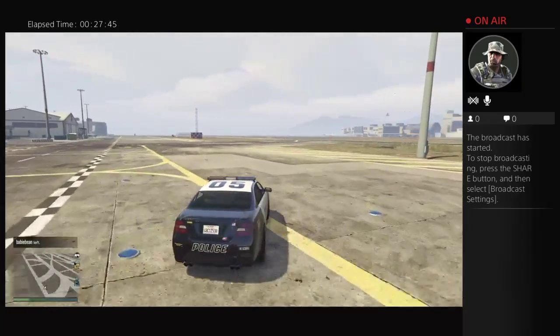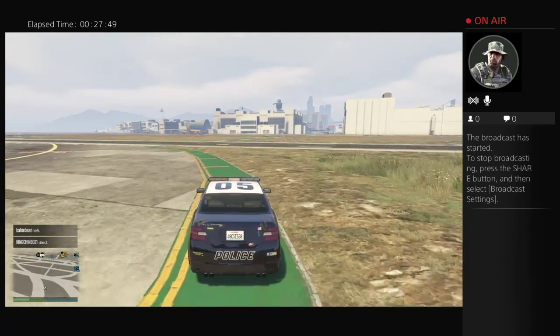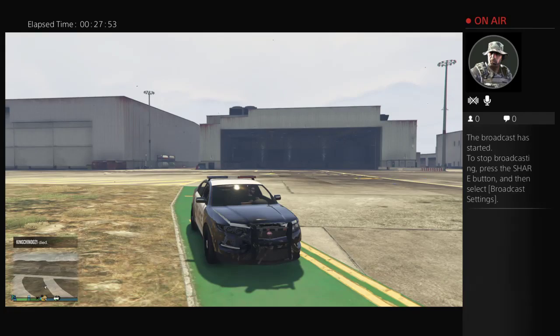Alright, let's go over here. Pull over to the right side of the road when it's safe to do so. I want you to do an uphill park with a curb. Imagine we're on a grade facing upwards.